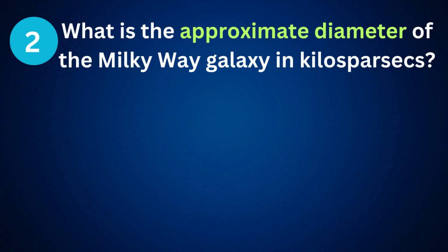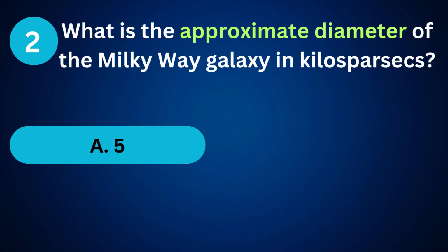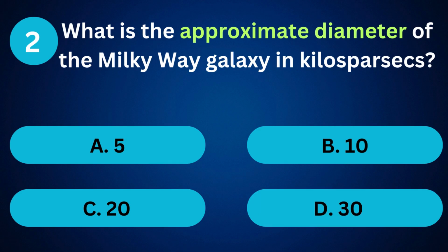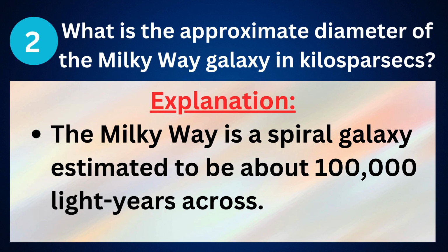Question 2. What is the approximate diameter of the Milky Way galaxy in kiloparsecs? A. 5. B. 10. C. 20. D. 30. Answer: C. 20. Explanation. The Milky Way is a spiral galaxy estimated to be about 100,000 light-years across.